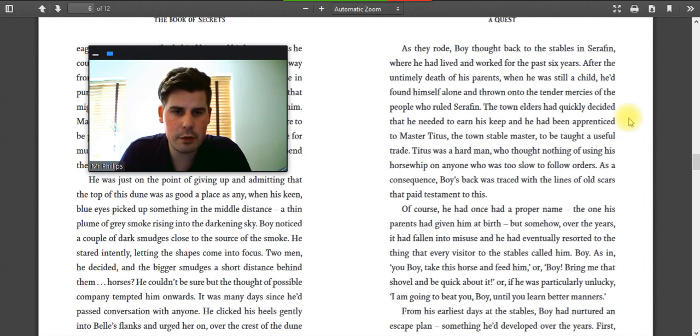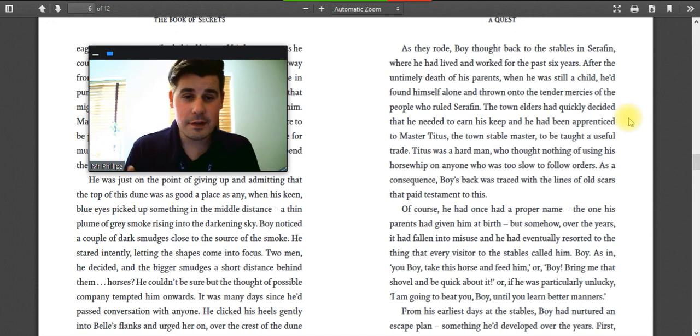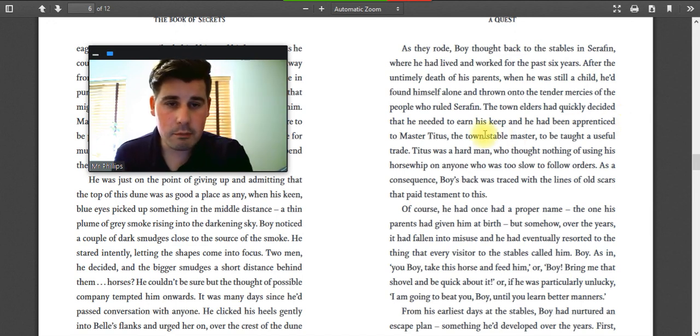Titus was a hard man who thought nothing of using his horse whip on anyone who was too slow to follow orders. As a consequence, Boy's back was traced with the lines of old scars that paid testament to this. So, what happened to Boy if he didn't follow orders? Well, Master Titus would use his horse whip and would hit him with the horse whip.